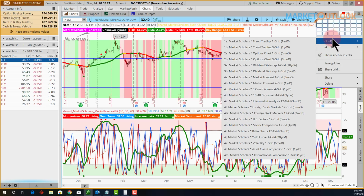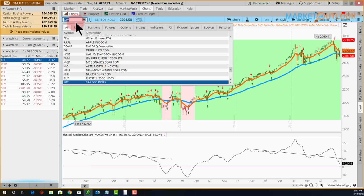Finally, let's take a look at the long-term crossover chart here for Newmont. Give me a second here.